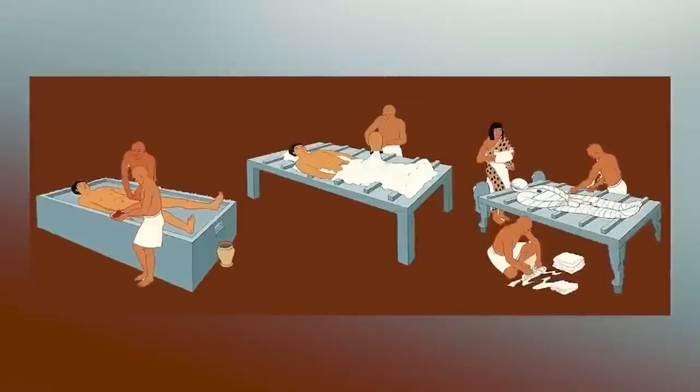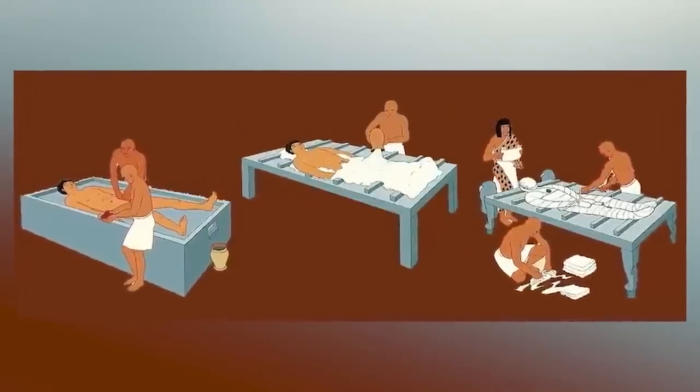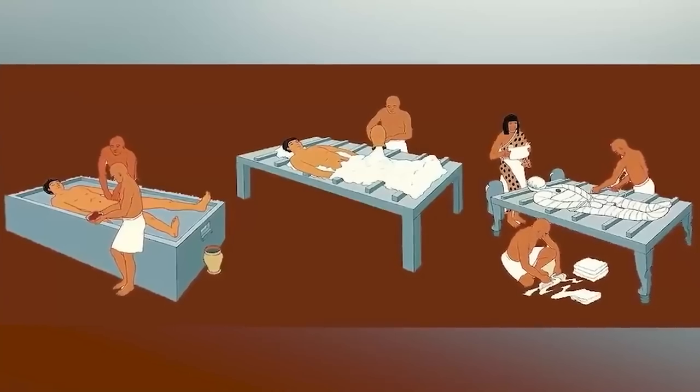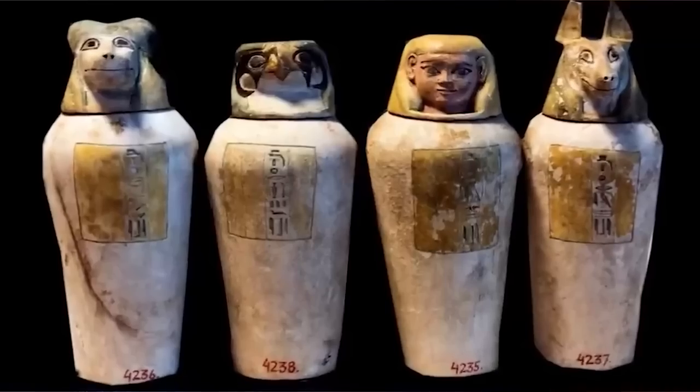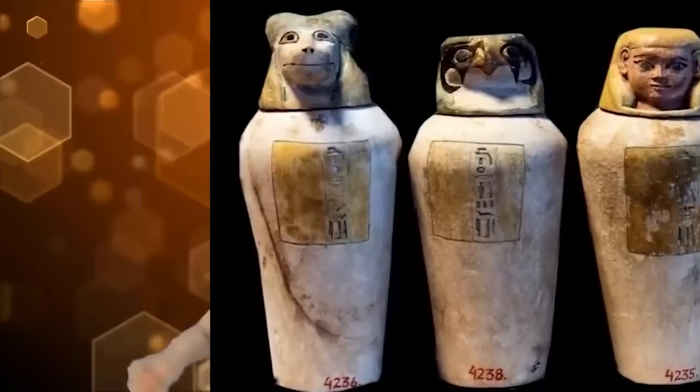What you would do is they would put a hook in your nose after you'd passed away, and then they would pull out your brain and all that squishy stuff, out through this thing right here. And then they would cut the left side of the stomach open, remove all the organs, boom, see ya, gone. And while those are drying, you would put your lungs and liver in jars. And then you would put the heart back in the body. And then you would wash the insides out with wine and spices, turpentine, all in there washing it out.